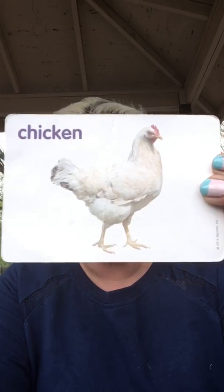I'm going to show you some pictures of some different fowls, and you guys tell me what you think they are, okay? All right, it's a little windy out here today. We've got an owl. Owl is a fowl. He has feathers, and wings, and a beak. You guys know what this is, right? That's a chicken. Chickens are fowls, with feathers and wings and a beak.